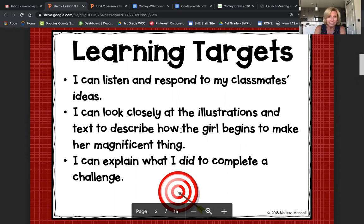I can look closely at the illustrations. What are illustrations? They are the pictures, yep. And what is the text? It's not the text from my phone, friends. Nope, it is the words in the book. We're going to describe or tell or show how the girl begins to make her magnificent thing. And then I can explain what I did to complete a challenge. So we might have to do some of this in the classroom when you guys come back.